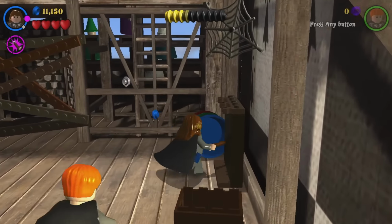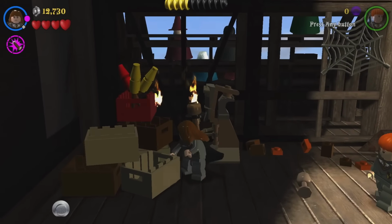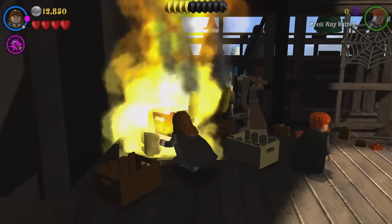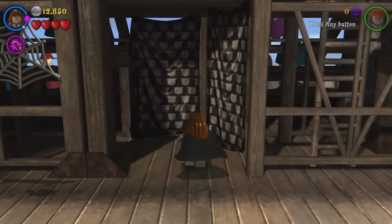Man, there's a lot more to this part in this game than there was in the movie. Like, I don't remember Hermione and Ron walking around this much over here. Wait, did we just set this on fire? Are those fireworks? Is this like a Mr. Beast video? The world's largest fireworks? Oh my goodness, that's a big explosion. Oh, that made something over here happen, I guess.